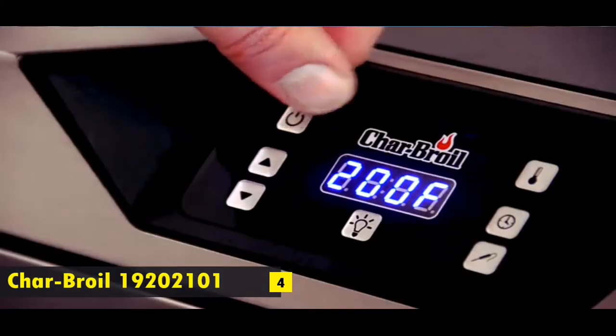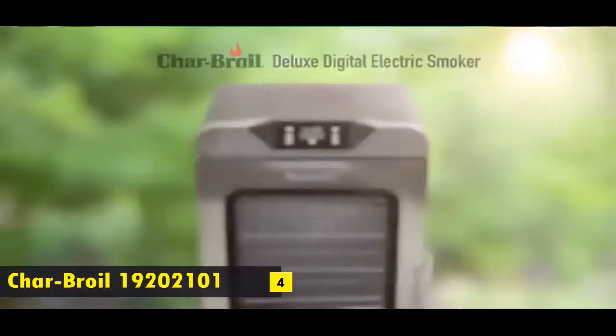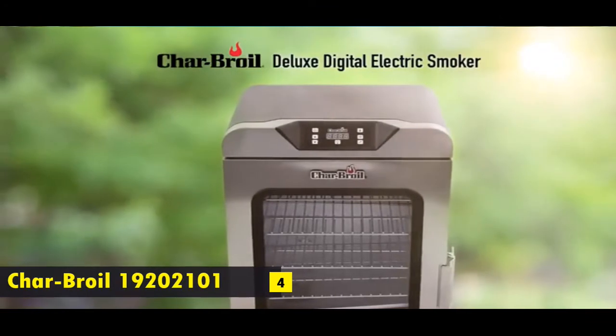The new Char-Broil Digital Smokers are smart and easy additions to anyone's outdoor cooking arsenal. We put in all the work to make it easy for you to focus on the flavor.